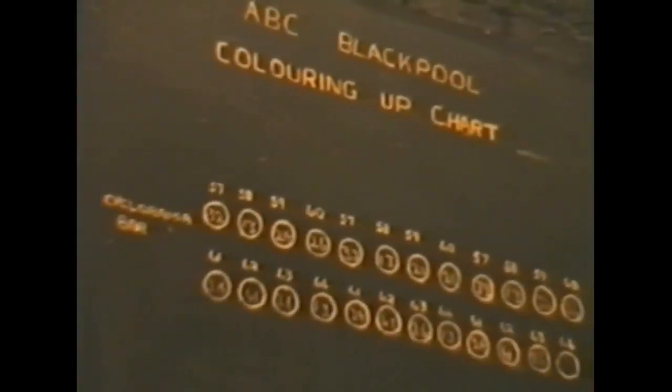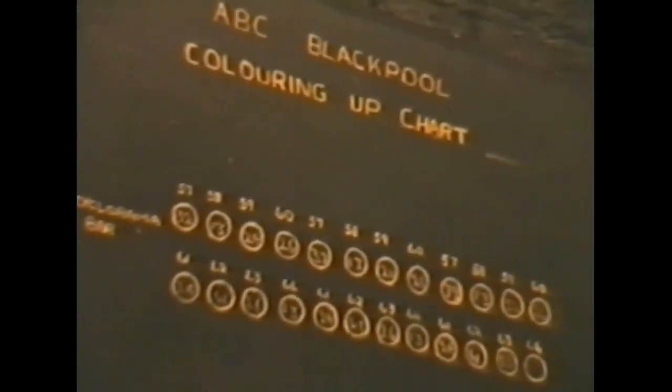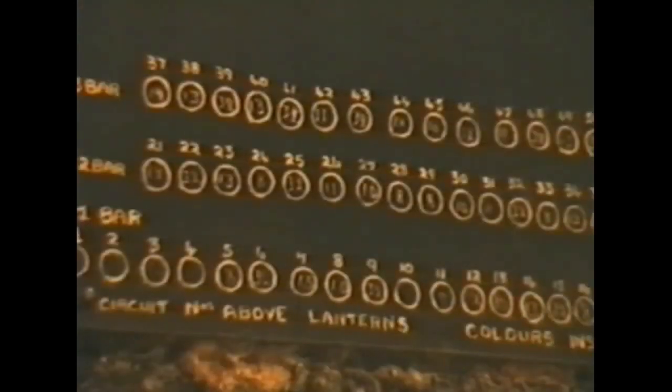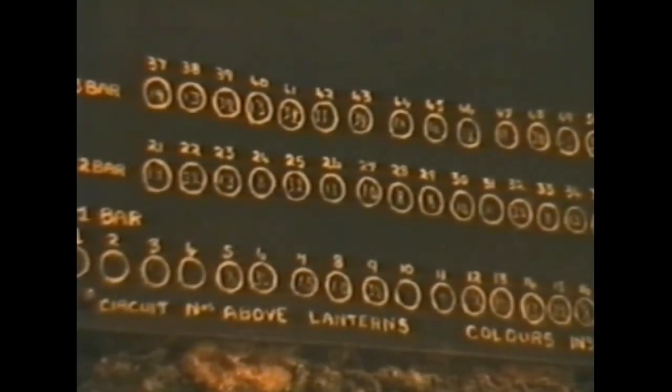Wow. We're looking at some old stage rope here. Now we're looking at an ABC Blackpool colouring up chart. So I suppose, Dave, all these represented what battens were above, so you knew what colour and what dimmer represented what colour. There was a lot of dimmers here, wasn't there? A lot of dimmers. The dimmer board upstairs, they actually built it in the projection room because they couldn't get it up. They said to get it out, they'd have to dismantle. Oh no. That's why they left it there.